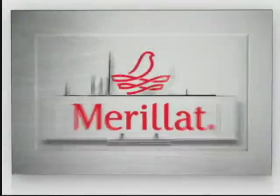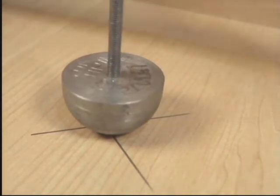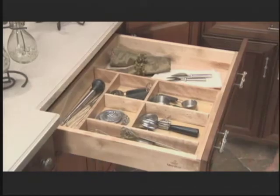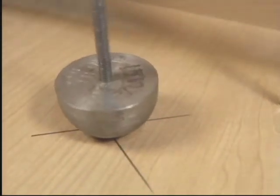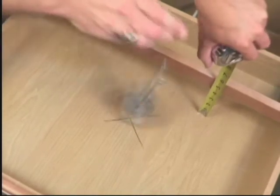Impact resistance. The drop test uses a 3-pound steel ball that's about the size and weight of a canned good or kitchen utensil. The ball is dropped onto a cabinet shelf, drawer bottom, or cabinet bottom. Cabinets pass only if there is no substantial damage, everything retains its original position, and the drawer remains fully functional.